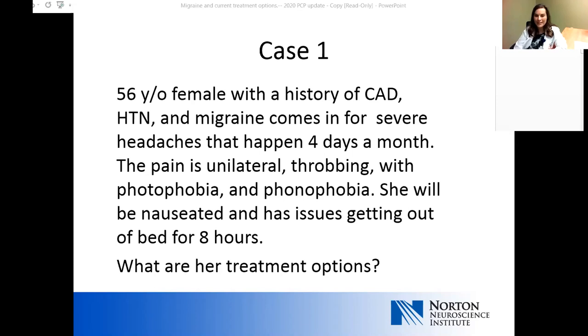So that's right, any of the above. So lasmiditan is an option. The gepants are an option. Prevention is an option. Vitamins, if she doesn't want injections, we can do injections, but any of the above.